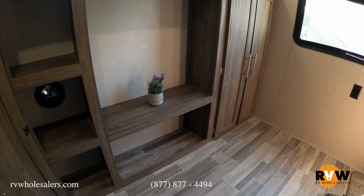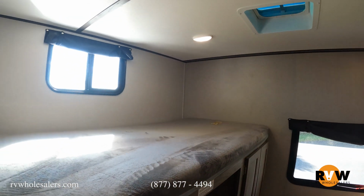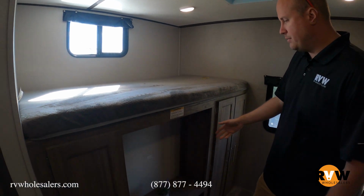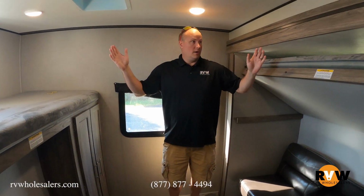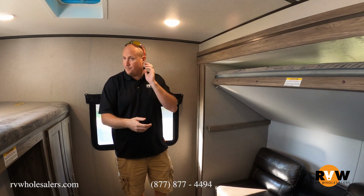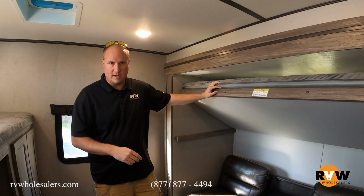You've got nice little ducting going on through there. Up above your bunk there, or you've got another bunk right here, I should say, and below your entertainment center. You've got a lot of room back here, so it gets a good separation. They do little USB ports back in here, so you've got electronics and everything.